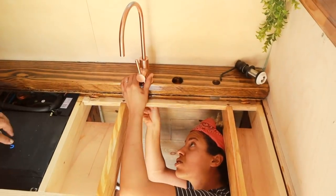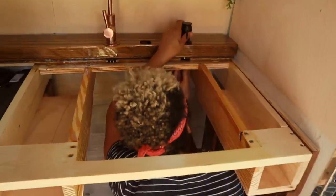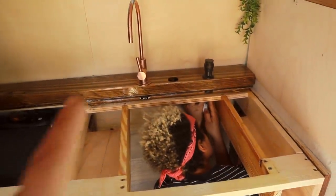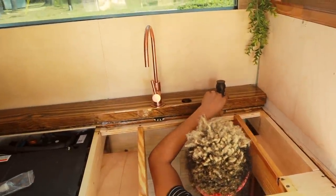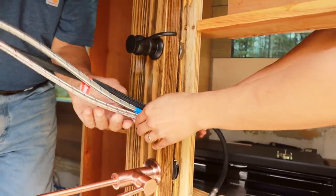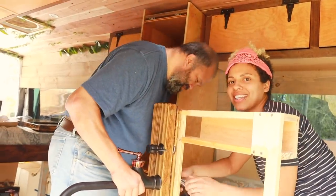This is our lovely drinking water faucet. So we'll have one faucet for washing dishes, cleaning up, that kind of thing. And then we'll have a separate faucet, this one, which will be attached to a filter underneath. So we have purified, clean drinking water. Oh, it's my dream kitchen. It's time to join our countertops together.